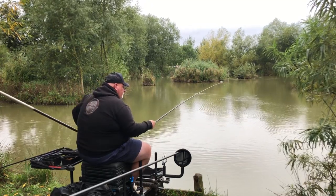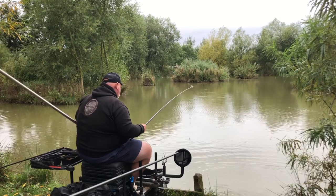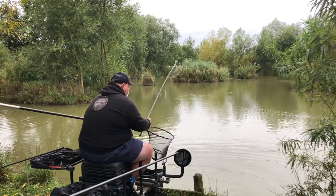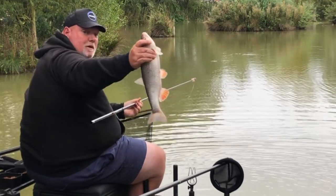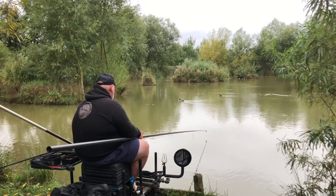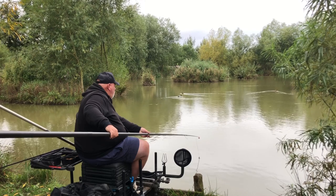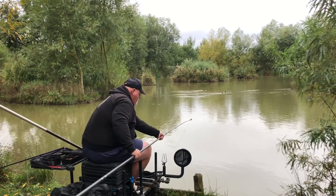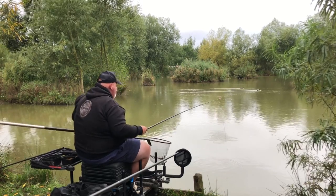Feels like a carp. It's a big hide. Another one of them lovely hide. Oh, it's a chub. Big chub. Filled up for a chub on maggots. Shows you what you can catch from a humble maggot. Beautiful, lovely bite, and another nice fish by the feel of it. Perfect. Give him a pinch of maggots, draw the next fish.